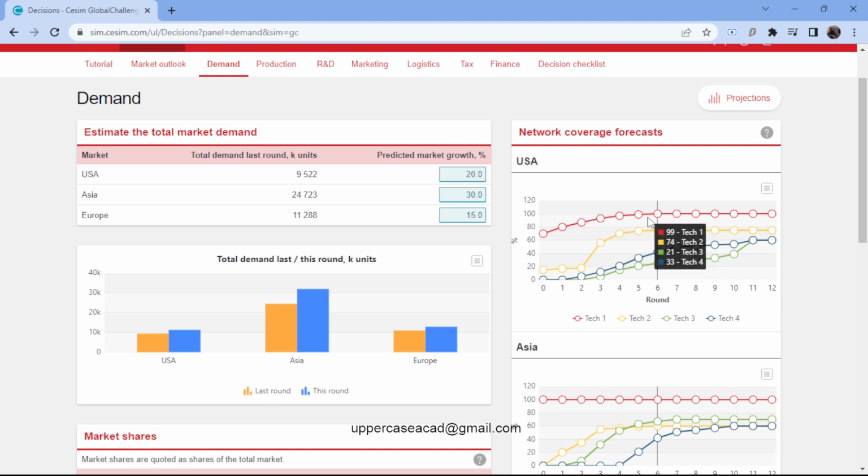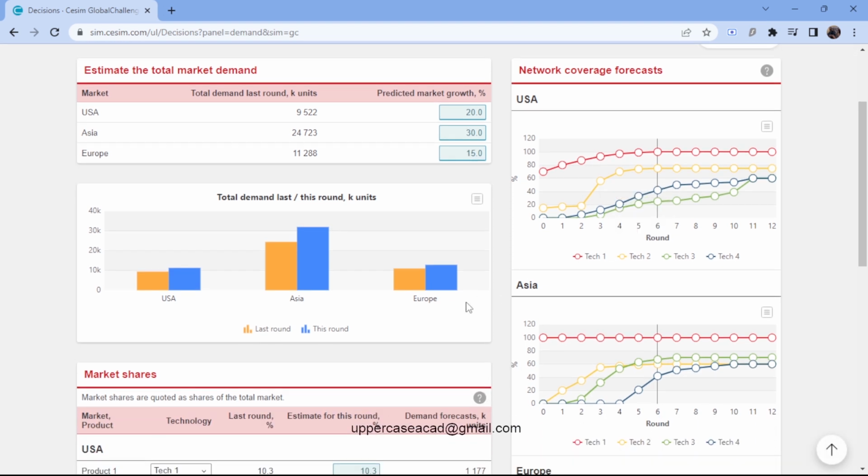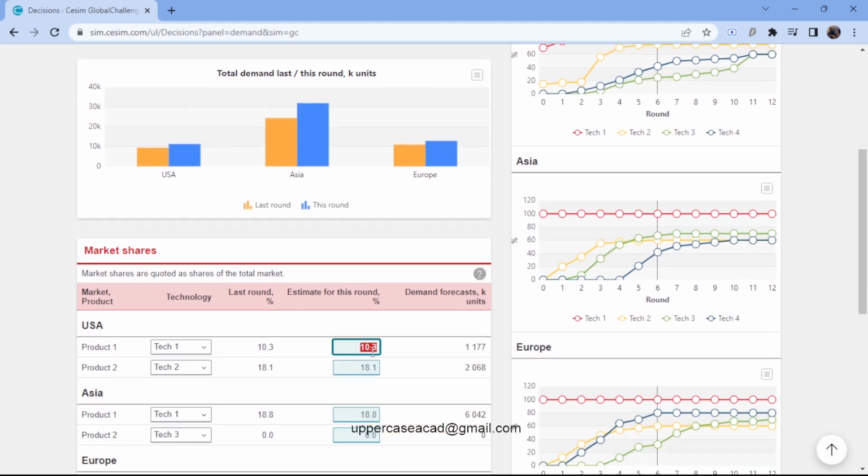With CESIM market analysis, we predicted that product 1 based on Tech 1 will approximately cover 9.9%, so 9.9%. Then for product 2, which is utilizing Tech 2, we estimate to secure a market share of about 17.5% in this round.